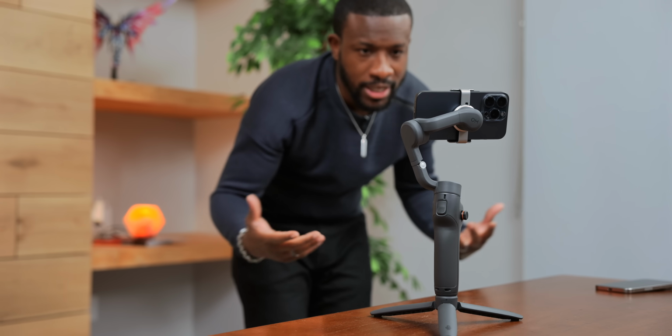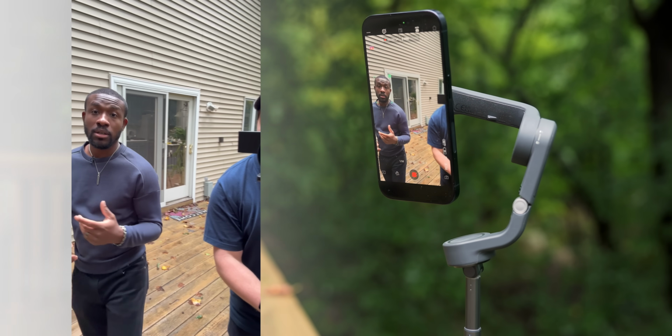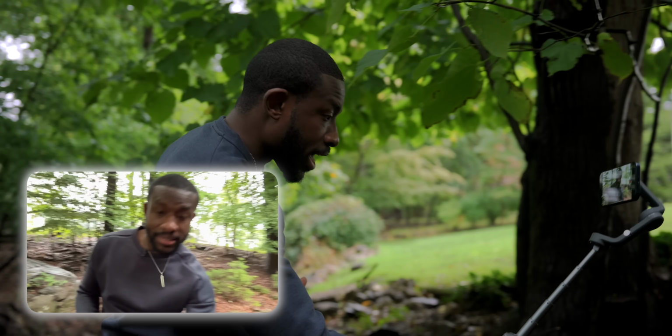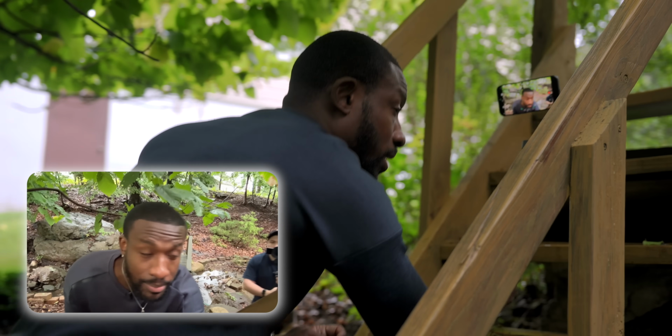And what's also cool is that it has this cool tracking. So let's say you set your camera down and you want to walk around, the camera's going to be able to see exactly where you are and move with you. I can't go over everything in this video, but there's just so many cool things you can do with this. Oh, I almost forgot. It also has a built-in selfie stick. So if you want to get shots that are smooth, but also further away, you can get those as well.